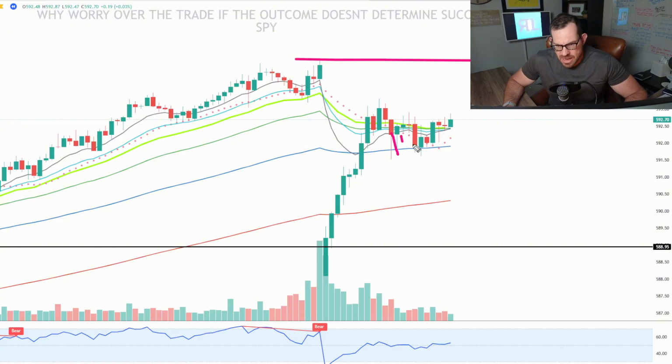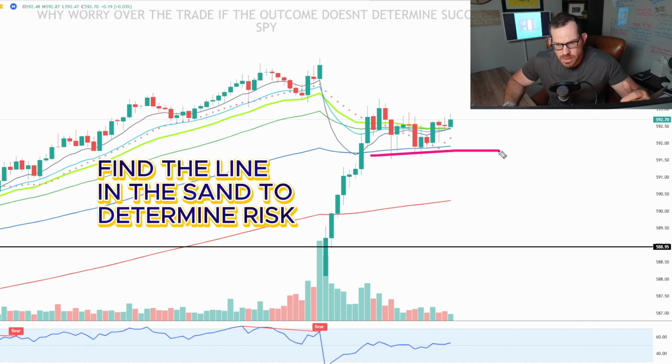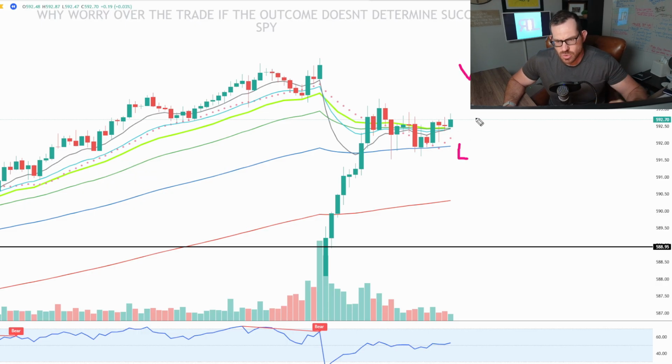Well, we now have a line in the sand to at least show us where we're wrong, because without knowing where you're wrong, you cannot, first off, read sentiment and measure risk. I don't know what trade's going to work. I need to be able to lose small and win big. So how can I set myself up to be able to win big up here at this target? And how can I set myself to be able to lose small if it decides to drop? Now that I've waited for a little bit more time, I have those answers.